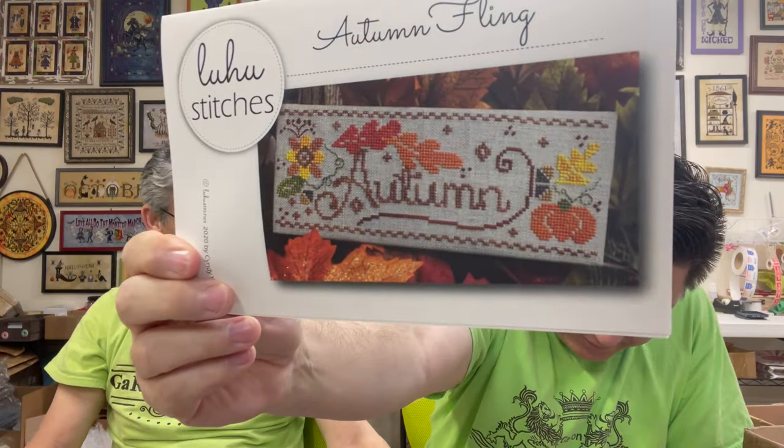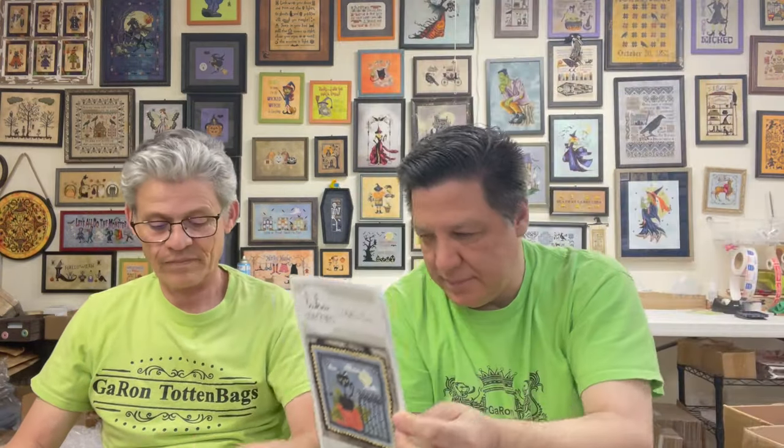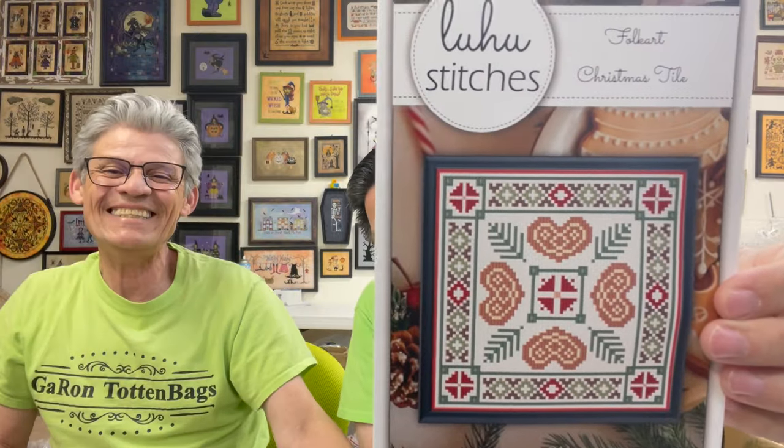So this is Autumn Fling. There you go again. And I got it twice. Okay, Autumn Fling. And now we have Bella Luna. We're our little Halloween lovers, you know who we are. And then we have Folk Art Christmas Tile. Ronnie loved this one. We get two of these again. And the thing is, he complains about putting them back in the plastic afterward. That's the funny part.